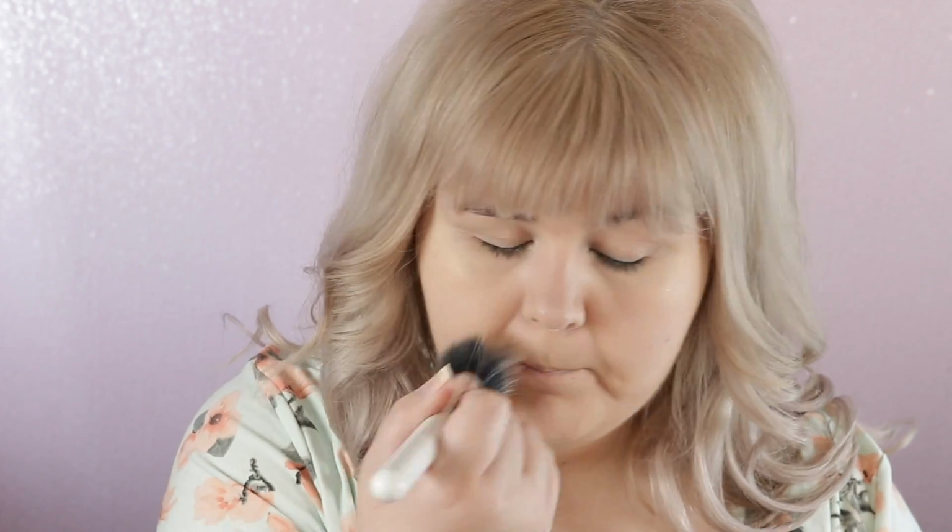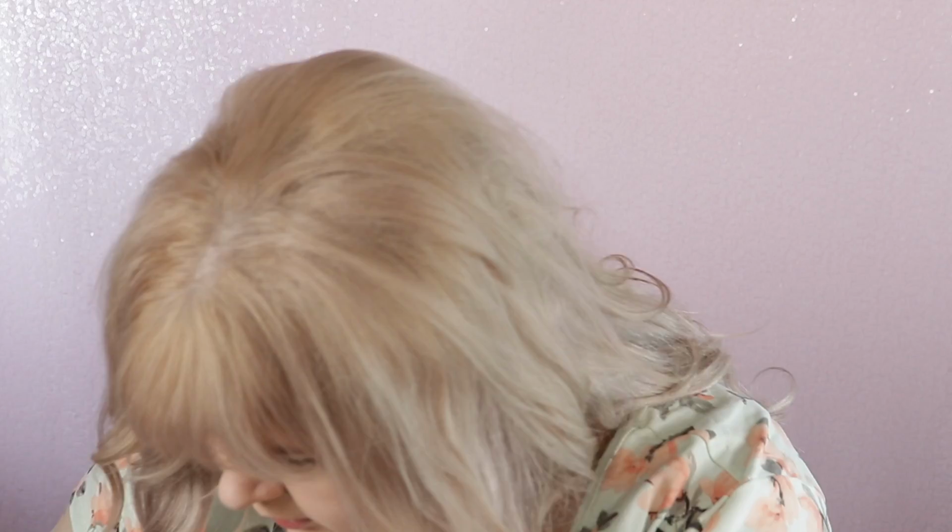Usually just my trouble areas, but I want to try everything. I'm just using a ColourPop F14 powder brush. I'm just going to set my cheeks, my nose area. Then I'm going to sneak into my Physicians Formula because I'm a cheater, but at least this is also drugstore.